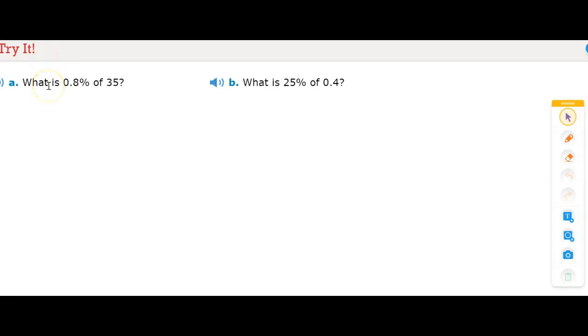Now here it says we're basically finding the percents of these numbers. So as I mentioned in the example, to change a percent to a decimal, because it already has a decimal, we'll move it over 2 spaces to the left. So now this will be decimal 0.008. That is the same as 0.8%, and we multiply that by 35.